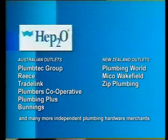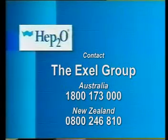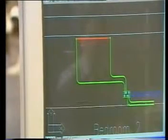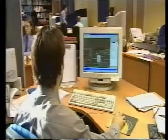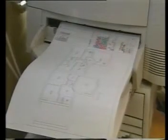Hepworth Plumbing also has the country's largest distribution network, with over 1,600 outlets selling Hep2o nationally. So you're never more than a few miles away from the product you need. The design department at Hepworth works with architects, specifiers and house builders to help with the layout of pipework systems. Skilled specification and planning guarantee that pipe runs are optimized and that the amount of product used is minimized, commensurate with efficient usage and installation practices.